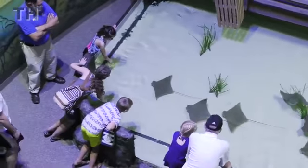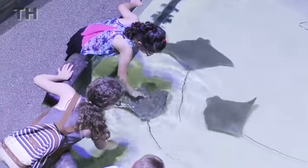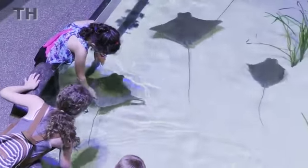Kids and adults alike can enjoy this space and get to know it and be fully immersed in a space by touching and feeling and having the sensory experience.